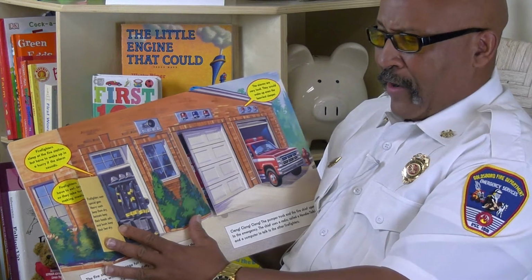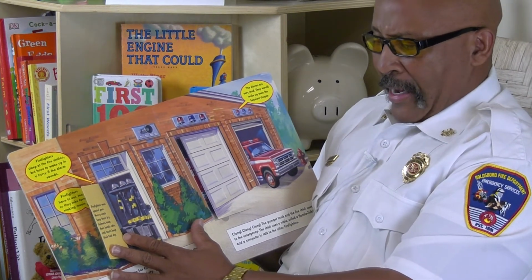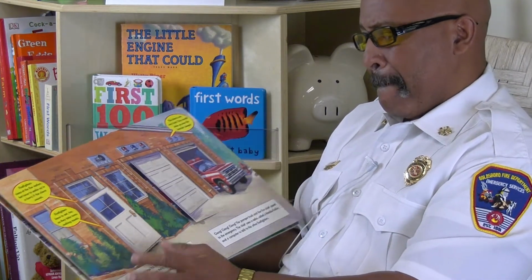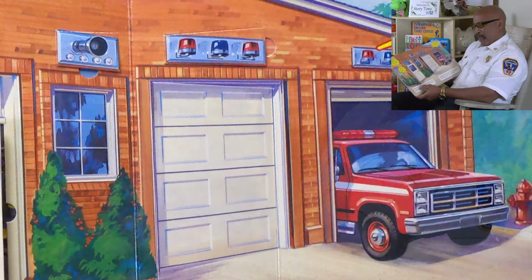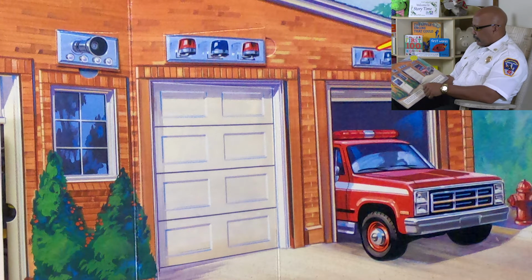Here's another door. Oh, wow. It's showing the firefighters wear special gear, like heavy coats to help keep them dry, and helmets to keep them safe, and boots to keep their feet dry. Absolutely. So the fire station is kind of like a garage for fire trucks, where firefighters, again, are always on duty and we work very hard.